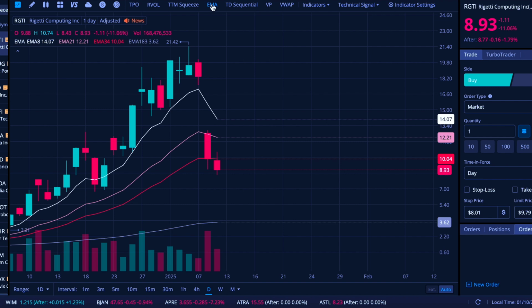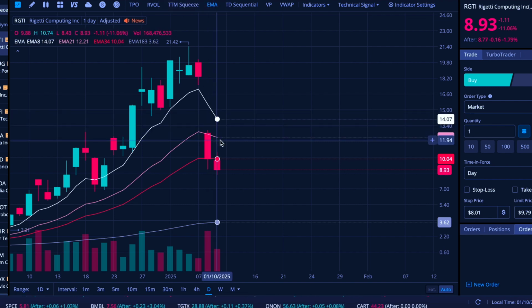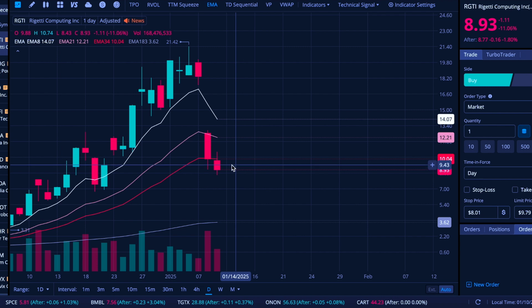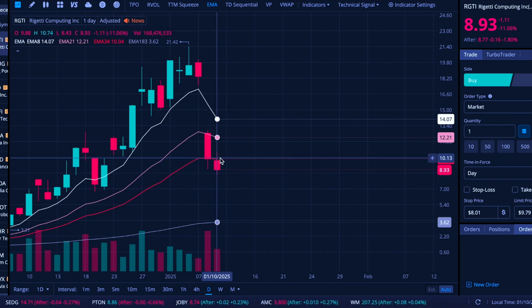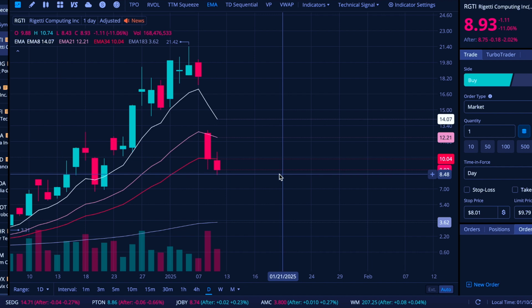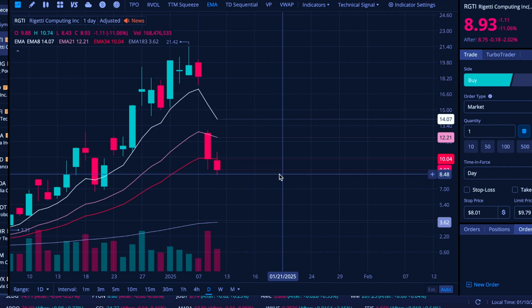If I were in RGTI in any way, shape, or form, this is what I would gravitate to. I would have a strong eye on this, and I would be really concerned if that white crosses below the peach, that 8 crosses below the 21. I'd get pretty concerned. If this can't get really quick and immediate relief of rejecting off of the 34, the red EMA, I would be pretty concerned if I were long RGTI.